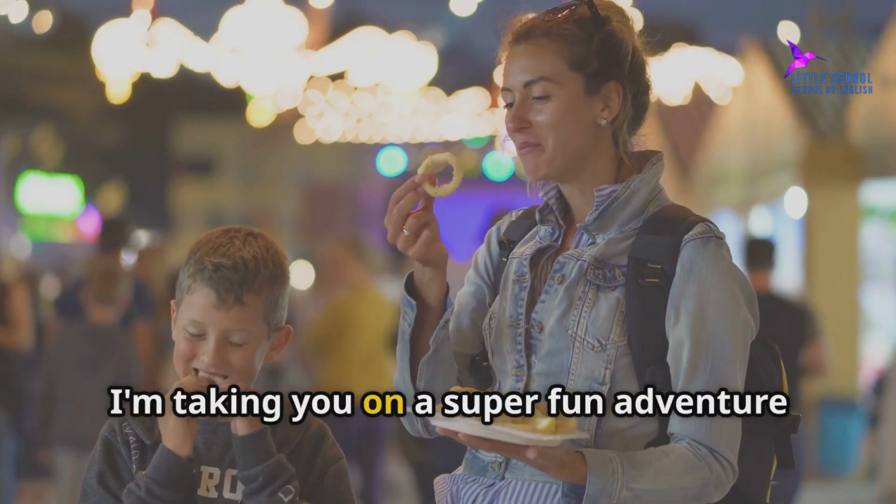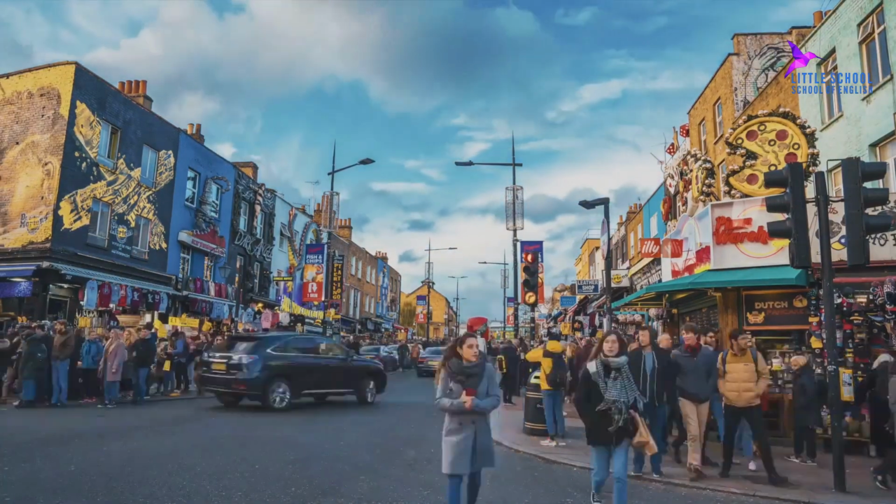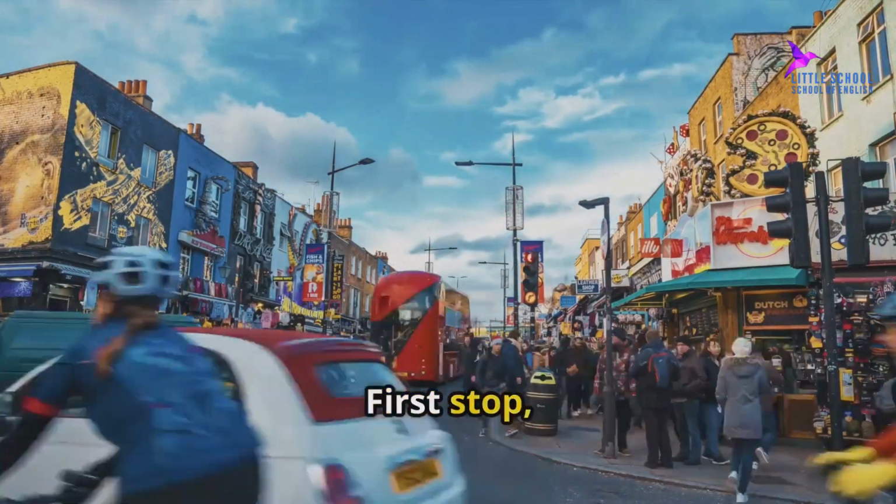Today, I'm taking you on a super fun adventure to discover street food in London. Are you ready? Let's go. First stop, Camden Town.